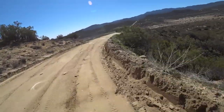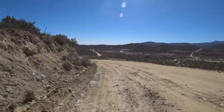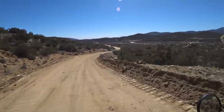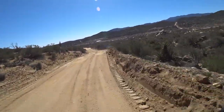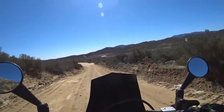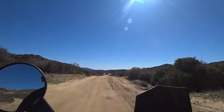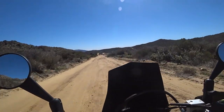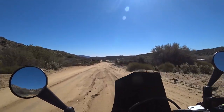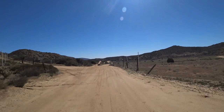Well, I'm out here today with Jesse, right there, taking photos, and the rest of the Flying Monkey crew, a couple of new guys I met today, a couple of people that I've ridden with before. Well, it's been a really, really cool ride so far. We got to see some of the wildflowers and stuff blooming out here in Southern California. Apparently that's a thing.